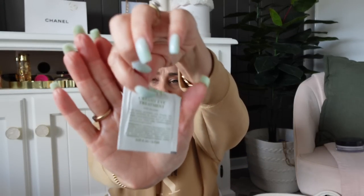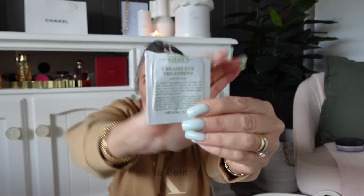And that's the cream. It's the creamy eye treatment with avocado. If you're after a really rich eye cream that just goes on beautifully, glides on your skin, and really makes your eye area feel hydrated, then I highly recommend this one here. This is the one that I bought the advent calendar for especially, and I'll probably go back and buy this cream because it's really lovely.